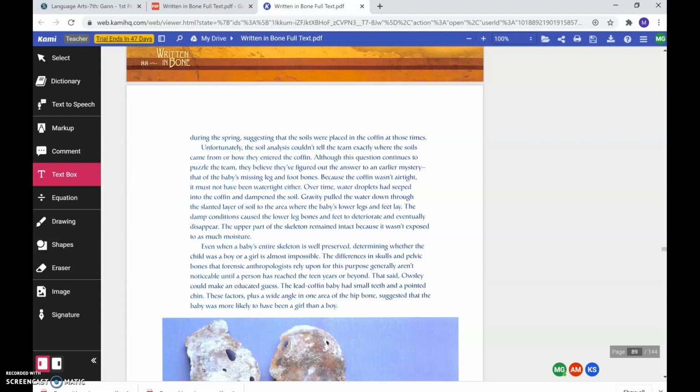Over time, water droplets had seeped into the coffin and dampened the soil. Gravity pulled the water down through the slanted layer of soil to the area where the baby's lower legs and feet lay. The damp conditions caused the lower leg bones and feet to deteriorate and eventually disappear. The upper part of the skeleton remained intact because it wasn't exposed to as much moisture.